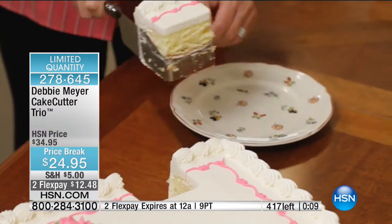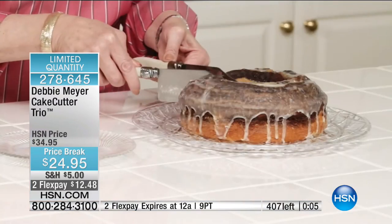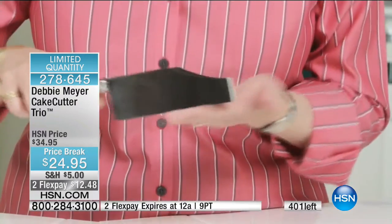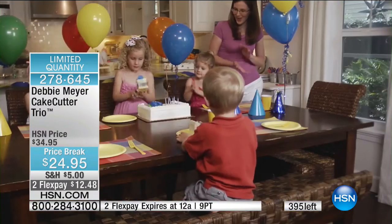It comes out cleanly. In my house, you don't cut cake fast. You're not cutting it fast enough. This is how you adjust it, simply by squeezing the handles together. And in fact, it's great. Now watch this little girl. She's doing her fifth birthday party, and she's serving her own cake.